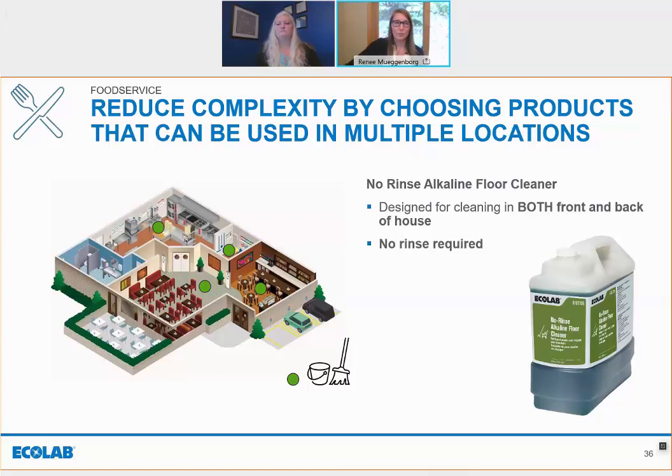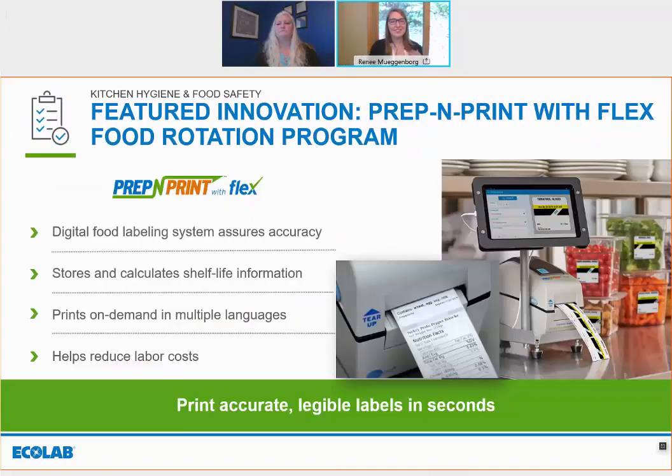All right, I've got one bonus slide here that doesn't quite fit in with the three categories that I identified. But I think it's a really big win because, again, as we talk about food service, it covers quite a vast majority of different areas. So this is our prep and print digital labeling system. And using this one can lead up to at least roughly 60% of labor savings when compared to handwriting labels.